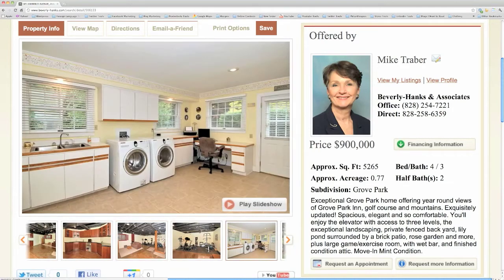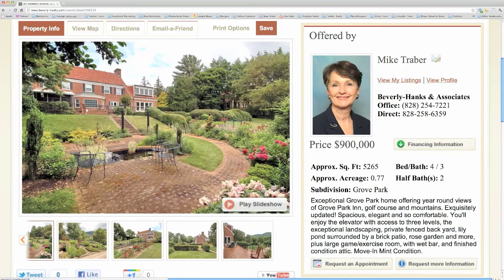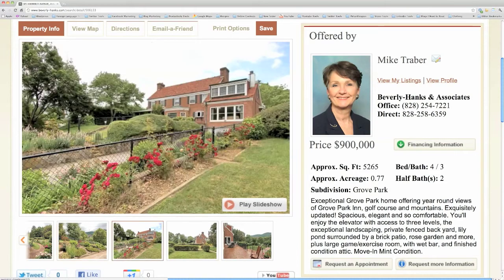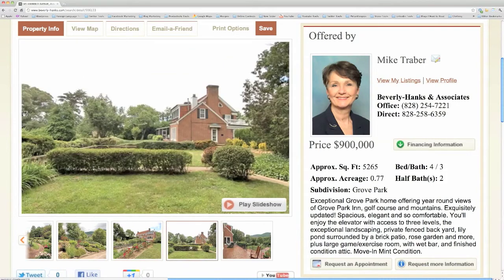Here's a laundry room. And outside, let me just tell you some of the features outside. They have a little pond surrounded by the brick patio, and it's nicely terraced down from the back. And look at that bay window in the back. That's awesome. And there are even views from the back toward, that's the Grove Park Inn in the distance. And here they've got roses along their fencing and a nice boxwood hedge, really nicely landscaped.